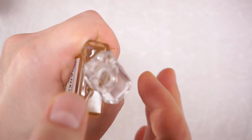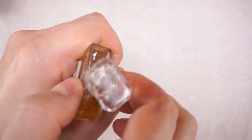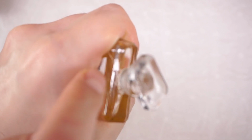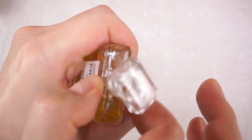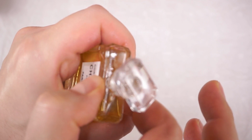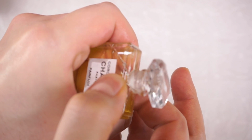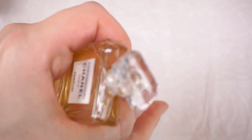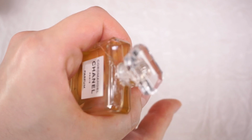I'm holding it because I'm afraid that it's all going to leak out, but I put force on it just to open it as much as I could, and it cracked, as you can see there. Oh my God, it's leaking all over me. So there you go. That's the epic Chanel unboxing fail. I'm going to rush to the boutique tomorrow and try to exchange this. Stay tuned to see what happens next.